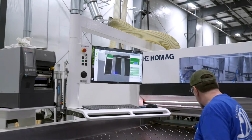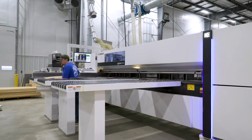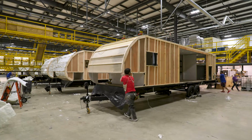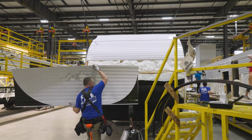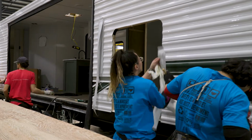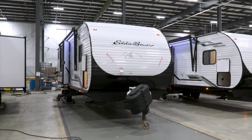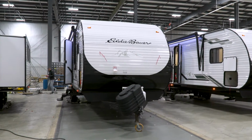So what does all this add up to? What does it mean? Well, by automating and standardizing the parts production process for these Eddie Bauer RVs, much of the battle is already won to reduce the potential for defects. And when you start the production process with parts and pieces you know to be accurate, then the more likely you are to catch any possible problems during assembly.